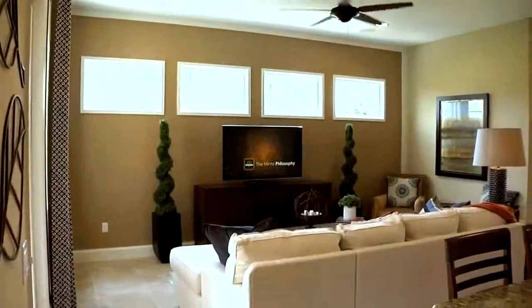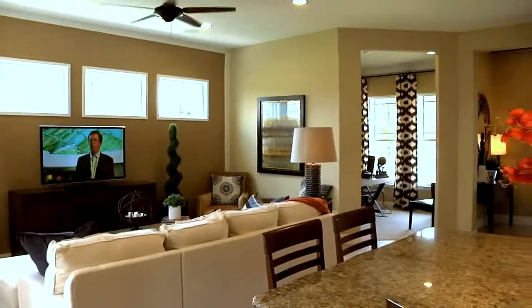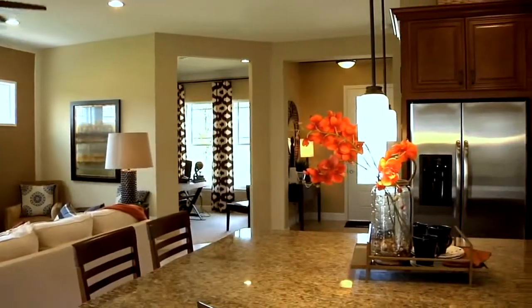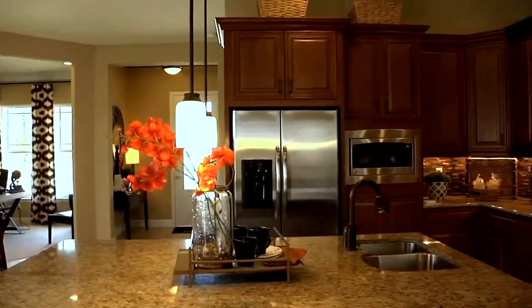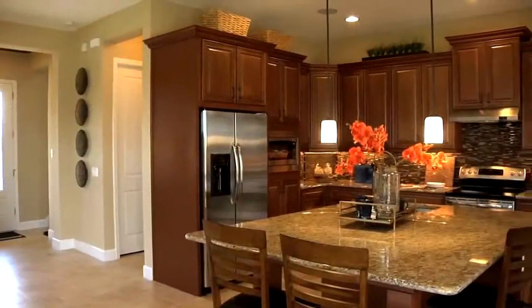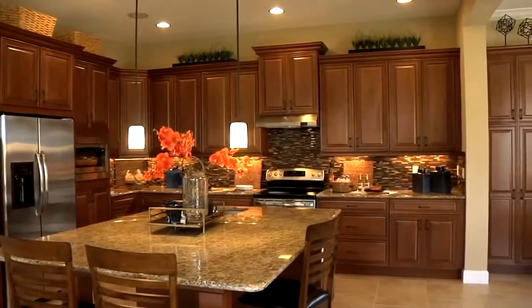The great room is the perfect spot to welcome guests and relax with the family. Everyone can gather in this large space. It easily opens to the kitchen. An abundance of cabinets, storage, and countertop space will delight the chef. Imagine being able to prepare your meals here. Plus, there's the optional extended island, one of the many impressive features in this home.